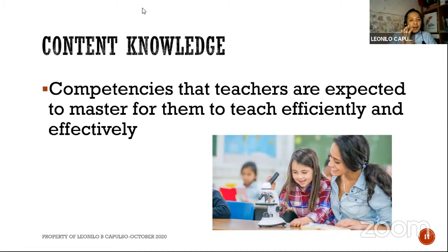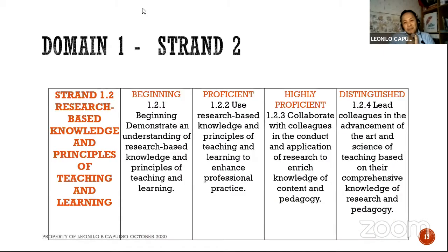Now, this is the strand number 2 na ating pag-uusapan. So the second strand, which is research-based knowledge and principles of teaching and learning, ay nakapaloob din siya base doon sa career stages. Halimbawa, for the beginning teacher, what they are supposed to be qualified of. So beginning teacher demonstrate an understanding of research-based knowledge and principles of teaching and learning.